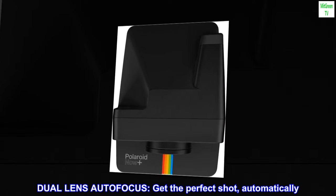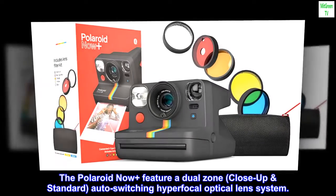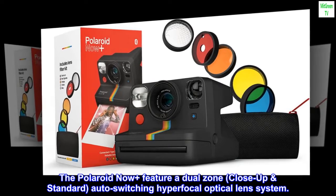Dual lens autofocus. Get the perfect shot, automatically. The Polaroid Now Plus features a dual-zone, close-up standard, auto-switching hyperfocal optical lens system.